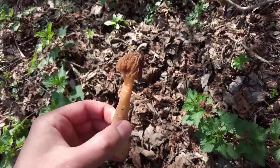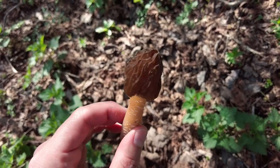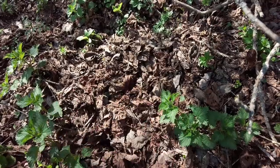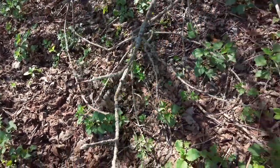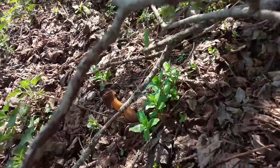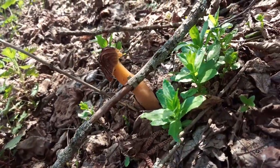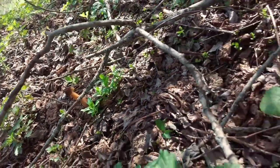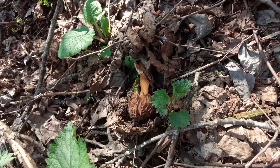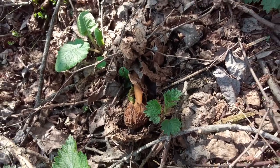For example, this one looks still quite good to me. It's pretty huge. There are some older ones which I'm not going to take, but I will show you. A very big one here. Unfortunately, also too old.